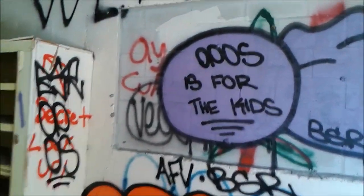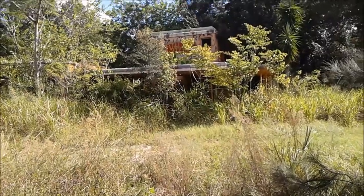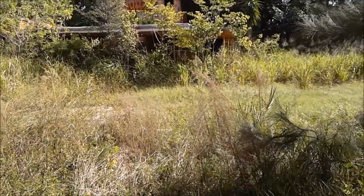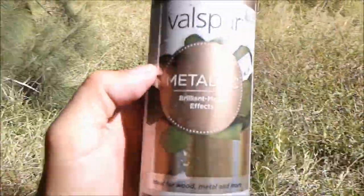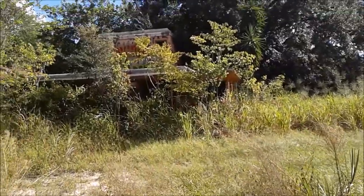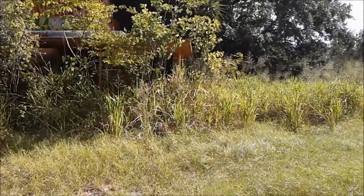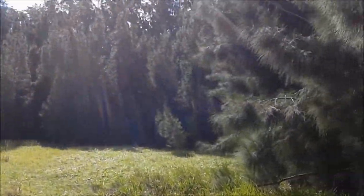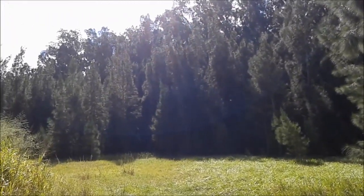What does that say? Does it say "Oops is for the kids"? You can see how much growth is up here, so you can't see it from the road. But if you walk around some corners. Everywhere I keep finding these spray cans because people have sprayed graffiti all over the place. And you know, this is one of the few places that I actually like the way it's painted. All right, so you can see it's surrounded by all these pine trees. Really tall pine trees too.